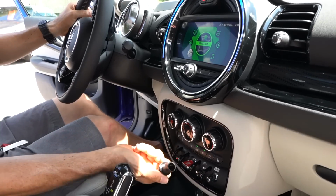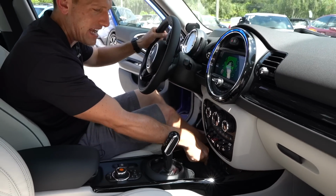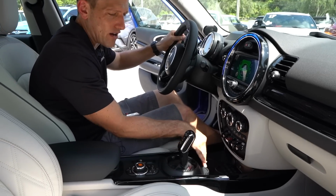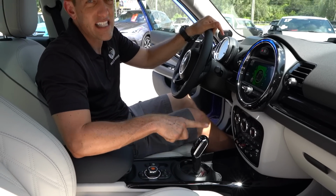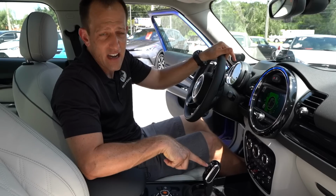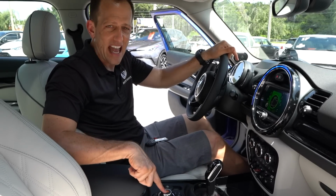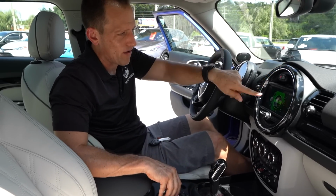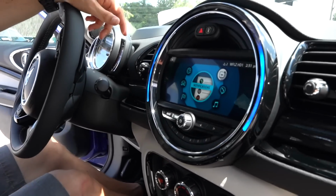You do have those 12 volt plugs, which I hate, so I am zonking that, but you have a 12 volt and a USB. Nice little pocket down here, two cup holders. This is gonna be controlling the all new 7-speed DCT, dual clutch transmission. I like the red racing stripes and the red contrast stitching. This is that iDrive controller, so you could go in here and you see how it actually changes what's going on in your infotainment setup.